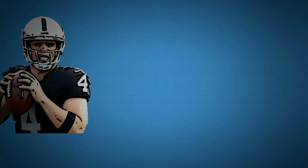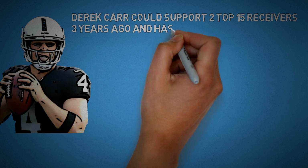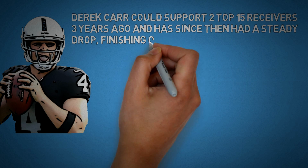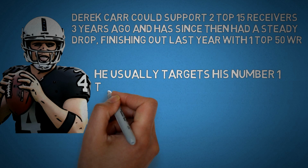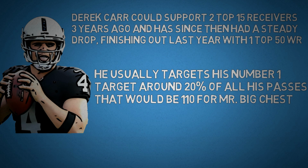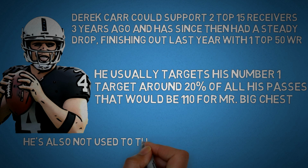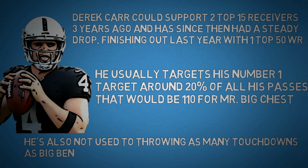Let us now focus on Derek Carr. Carr could support 2 top 15 receivers 3 years ago, but has since then had a steady drop, finishing out last year with 1 top 50 wide receiver. He usually targets his number 1 guy around 20% of his passes. That would be roughly 110 for Mr. Big Chest. He's also not used to throwing as many touchdowns as Big Ben.